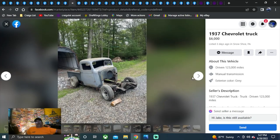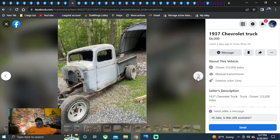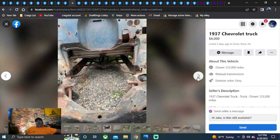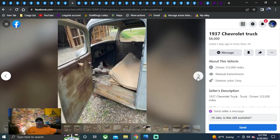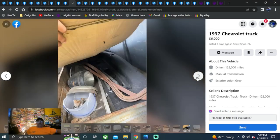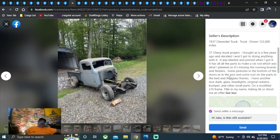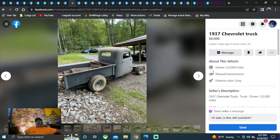On to another one. Thought this was my pick of the day, but I did go with a different truck. This is a good one though. 1937 Chevrolet truck, posted 3 days ago for $6,000 in PA. I want to say it was on a mystery search or something maybe, but this feels like we've showed this truck before somehow. A good possibility it was on a mystery search and still hasn't sold. Looks like he's got a glass for it. Looks like he's got a lot of parts for it. $6,000 on that one. He's got a title in his name. So I'm digging that one a lot. $6,000. On to another one.